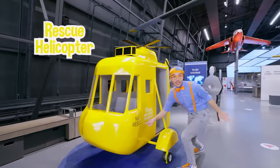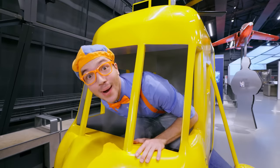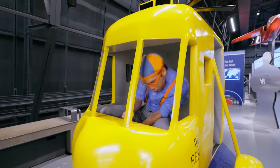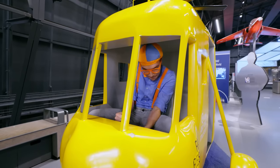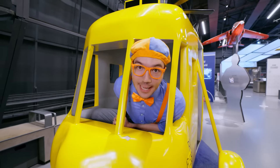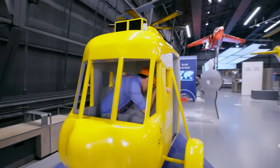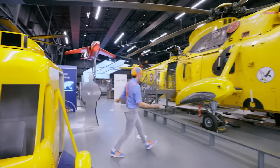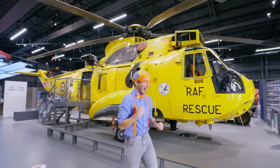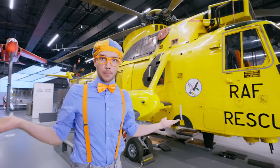Whoa, a rescue helicopter. Hello. Whoa, this is fun. Driving the helicopter. Beep, boop, beep, boop. Whoa, this is really cool. Whoa, it's so bright and yellow. Yeah. Whoa, look at it. Wow, it's a real life rescue helicopter. Yeah. Whoa, it is so cool and so bright.